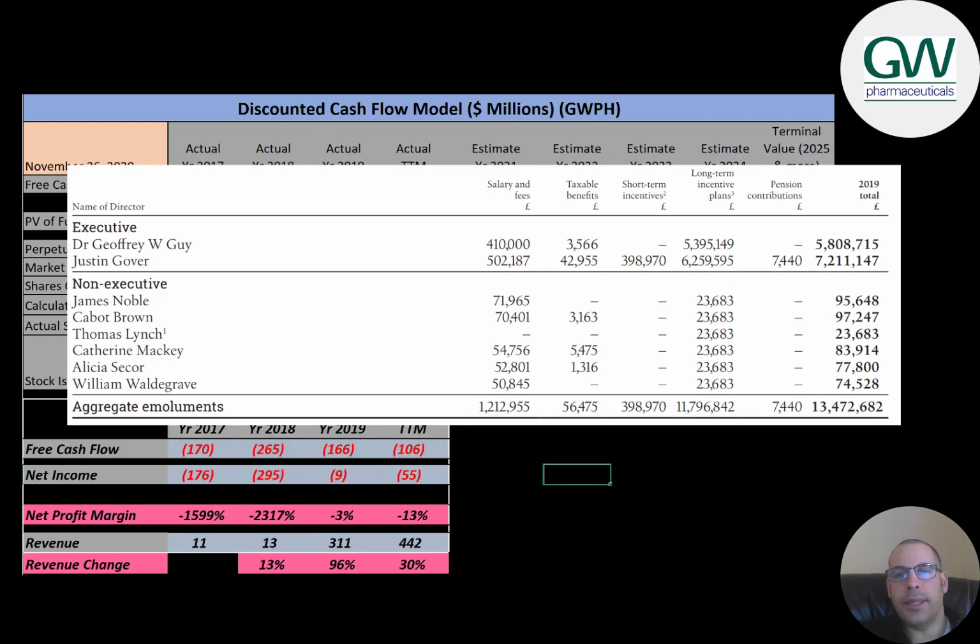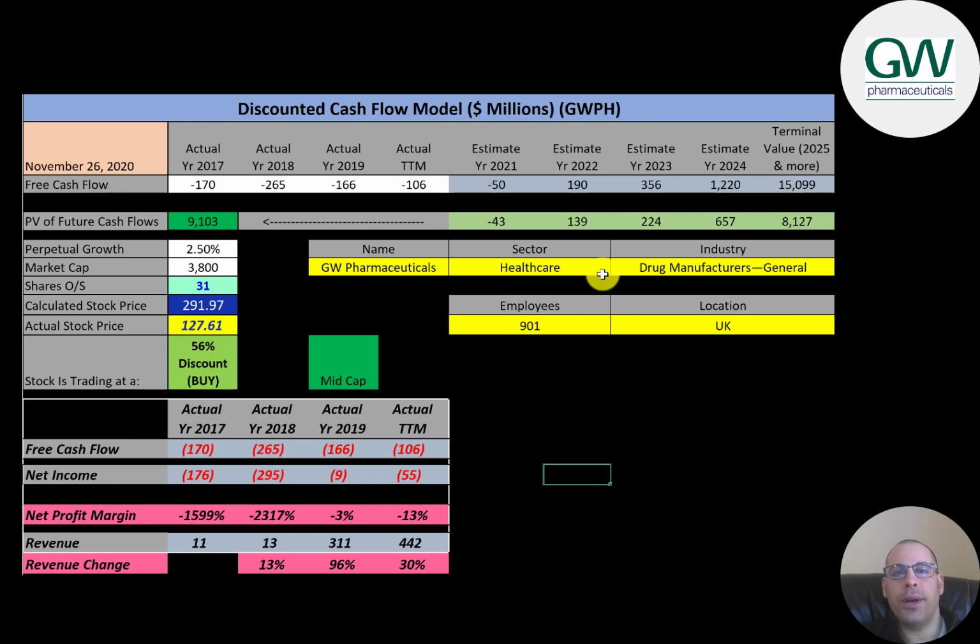The company also lists the salary of its executives. Just keep in mind, 1 pound equals 1.33 US dollars. So the two main guys get about 400 to 500,000 pounds a year. And one of the executives gets 400,000 pounds of options if the stock hits a certain price. And both executives get about 5 or 6 million pounds of options based off of how the stock price moves. These options are only worth anything if a stock hits a certain price, and they vest over a number of years. Let's look at the financial ratios.